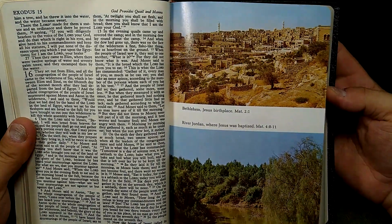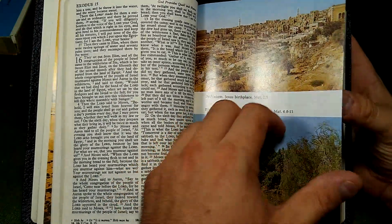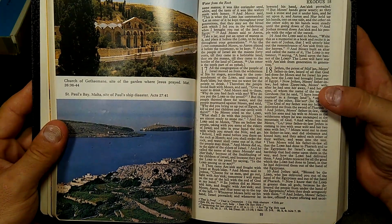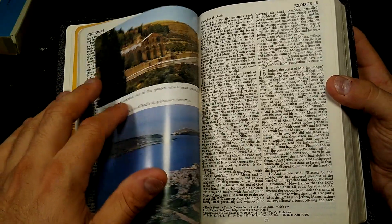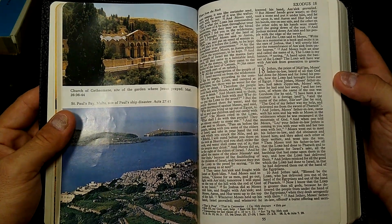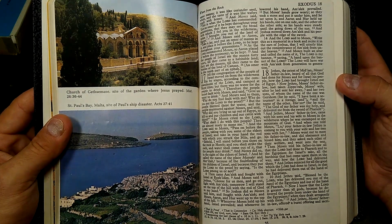Here we are a little later in Exodus, and we got some photos. We got Bethlehem, River Jordan, some of the places that were important in the life of Jesus. Church of Gethsemane, and St. Paul's Bay, site of Paul's ship disaster in Acts. Interesting they don't have this in the New Testament, but maybe they just have some different photos throughout. I like the photos. Some of these old RSVs, you'll see they'll have a lot of Renaissance kind of era paintings and things, and I'm not so into those. I like the photographs better.